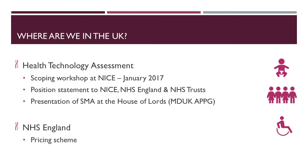So apparently next week we're meant to hear whether NICE is going to assess our drug or not. A meeting is planned to discuss the eventual outcome, if it's a no or a yes, or if it's a yes, which route they're going to take. So we'll hopefully be able to make plans a bit later on how we're going to deal with this.